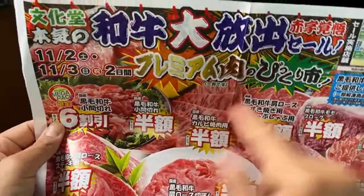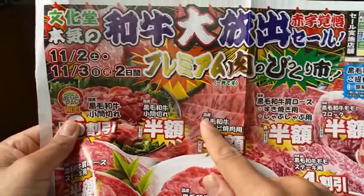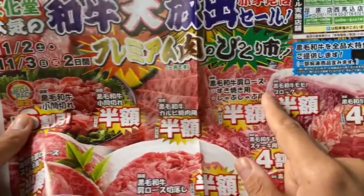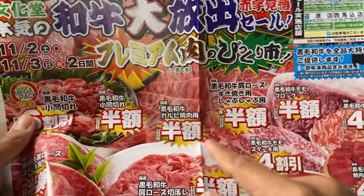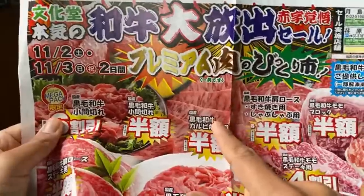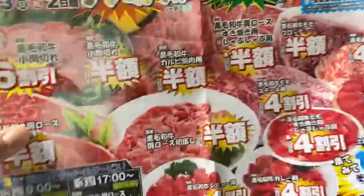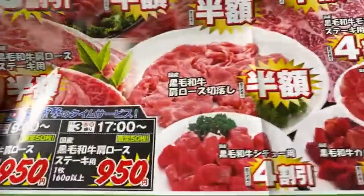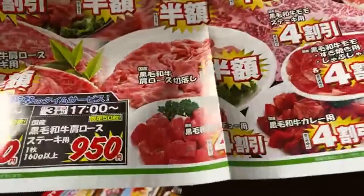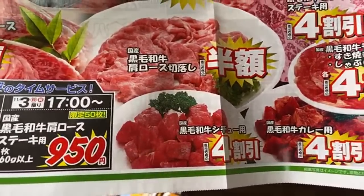This doesn't say the exact location, just says from Japan. These are kokusan, domestic beef here. This is Kuroge Wagyu, kata rosu, like the shoulder loin, a good cut here. And this is kalbi, which is another really nice cut. Kalbi is really easy for yakiniku. Yeah, it's pretty nice. And then down here you have Kuroge Wagyu for stew. So this cut of Wagyu is for stew. You can see it doesn't have so much fat. You don't want to have a fatty meat in a stew.